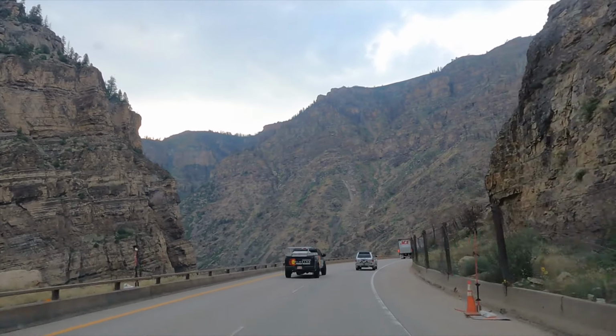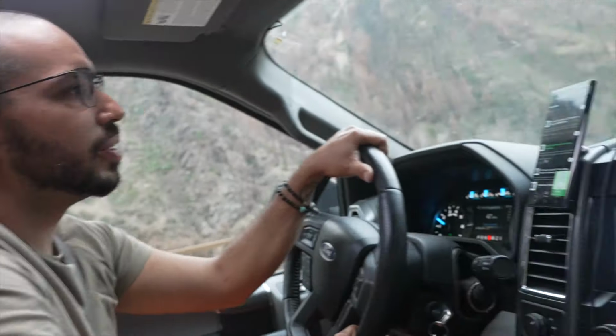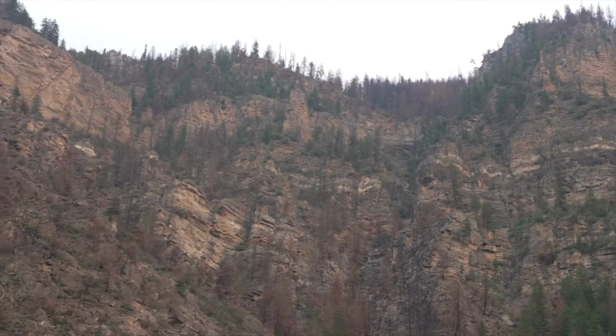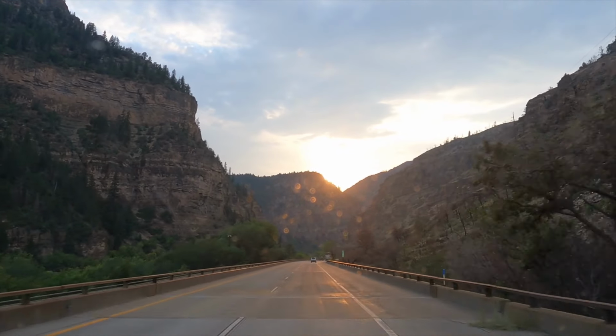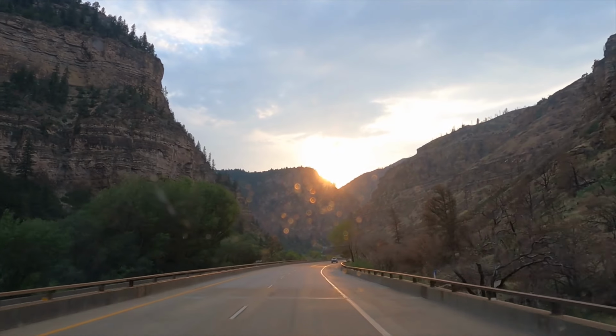It does look like some forest fires have come through here, because you see big green trees, and then you see all these burnt ash trees. The sun is peeking out behind the mountains, and just the colors, the different shades of brown and greens and blacks, and just how magnificent these mountains are.